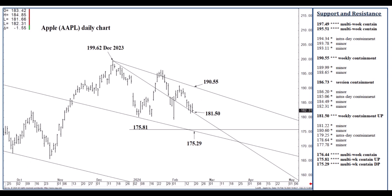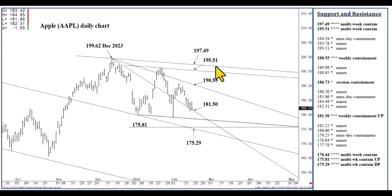And yes, I think you can buy 181.50 on a kind of a 3 to 5 week basis, because holding above it will keep the mid to upper 170s in reach over the next 3 to 5 weeks. Now, as I've said all along, it really is a settlement above the 190.55, a descending two-thirds speed line, that clearly indicates 195.51 to 197.49 over the following week, two at the very most.